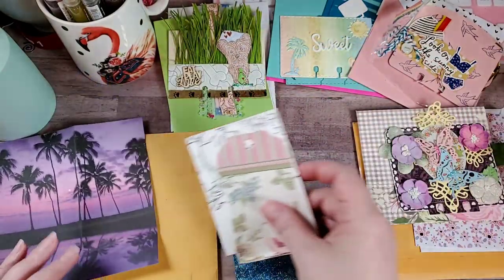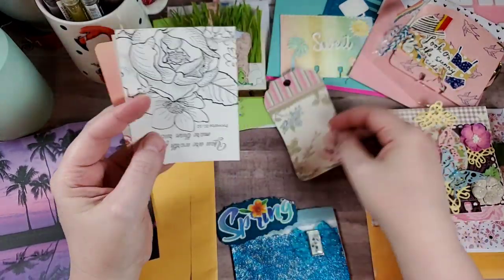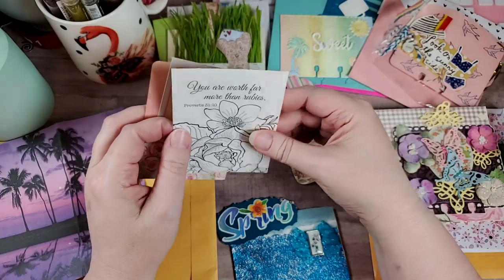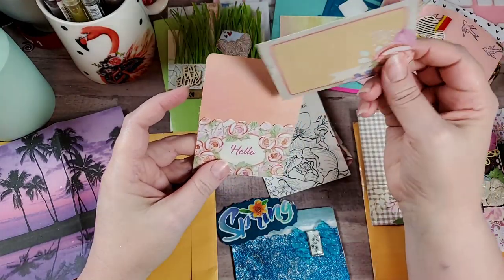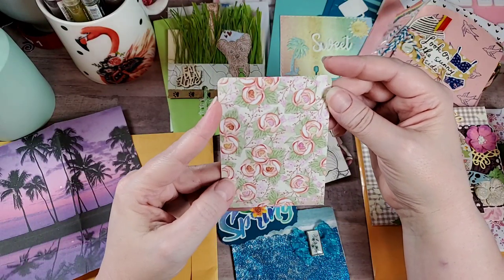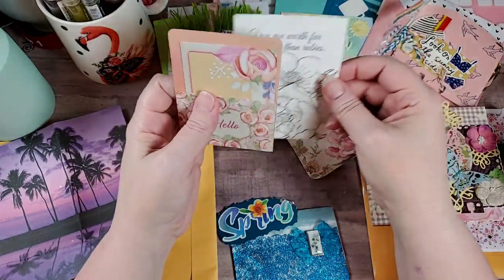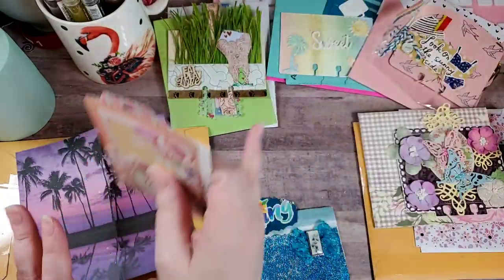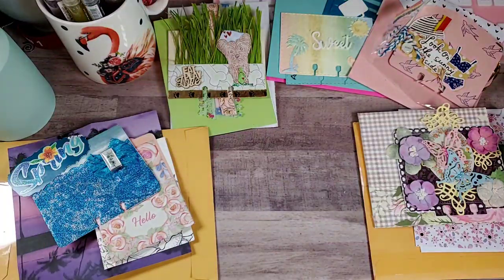Wonderful, wonderful. And then we have some pretty tags. I love, this is pretty. And then, you are worth far more than rubies. Well, thank you. I love that. Rubies is actually my birthstone. And we have a little tuck card there. Oh, look at the back. Oh, that is gorgeous. That is beautiful. Thank you. I love these. And they will get used. Love, love, love. I'm loving the beach spring theme going on here.